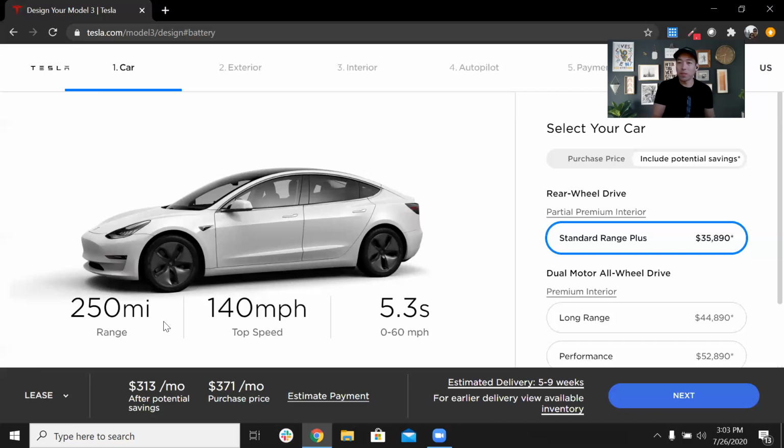So I hope this was helpful if you are thinking about leasing a Model 3. It can be a very good option. It just depends on your personal situation to see if leasing makes sense.